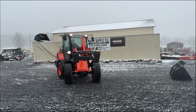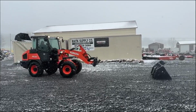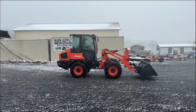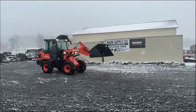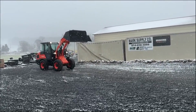Today is Friday, November the 22nd. First day we're getting some snow here in Pennsylvania. Heck, yesterday it was 60 degrees. Now today it's this. But snowplow season will be among us, so there'll be people looking for these little machines for that reason and that application.